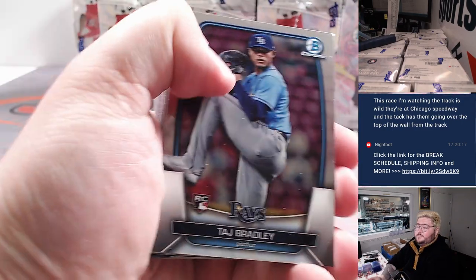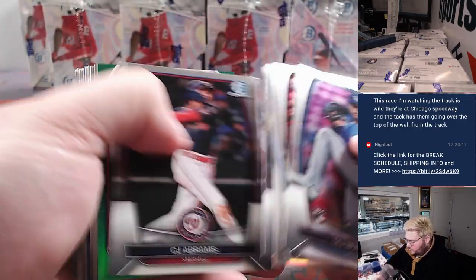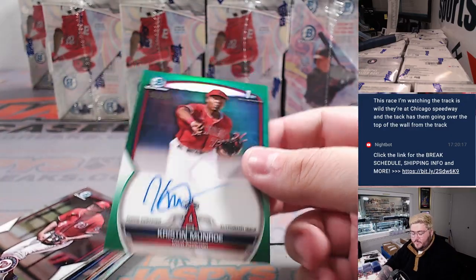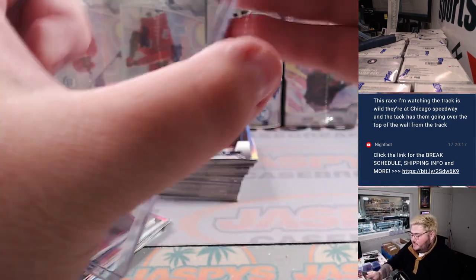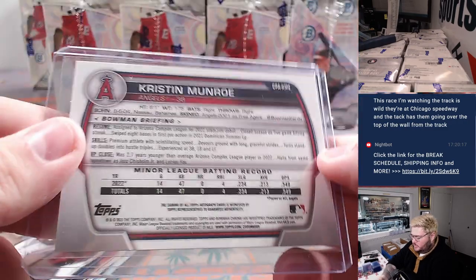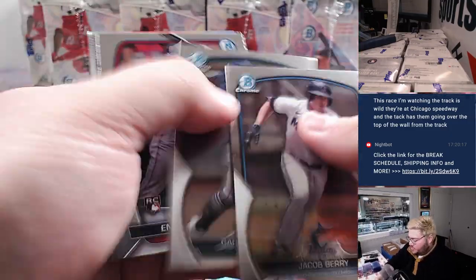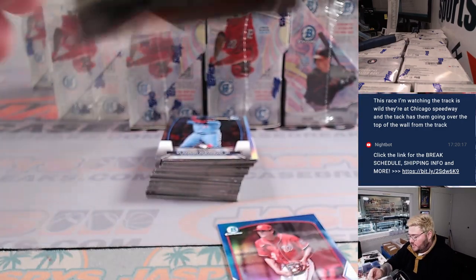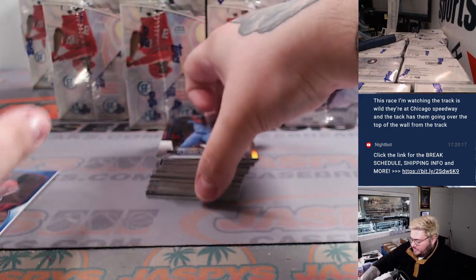Box one, good luck. Starting off with a green Kristen Munroe, 52 out of 99 for the Angels, going to Eric. Blue Brady House for the Nats, 59 out of 150, is going to Rob. One of our team random spots, one of our chases right there. Raver Arias, all of those Ariases, going to the Giants. And Kareem.